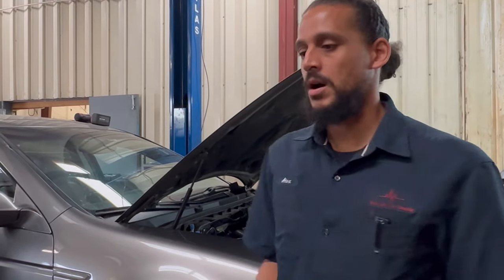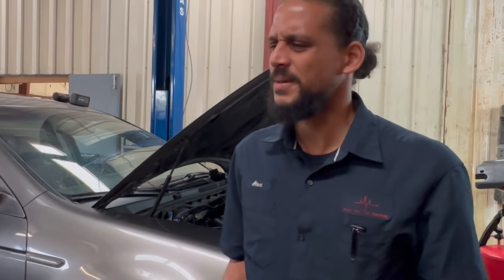On this particular car, I pulled the codes, and it was throwing crankshaft position sensor codes. So I'm like, we really didn't touch that area. It was down there near the harness, but we didn't really mess with the crankshaft position. So I called the customer, like, you don't have the check engine light on? I don't remember seeing it. He was like, no, it's never been on. So I was like, let me look into it some more.